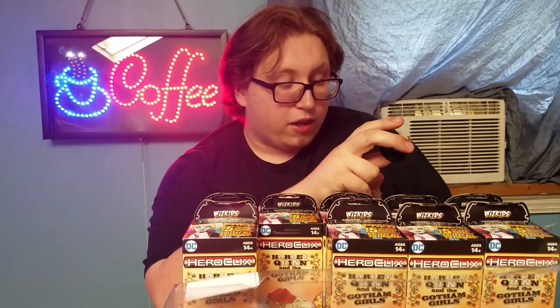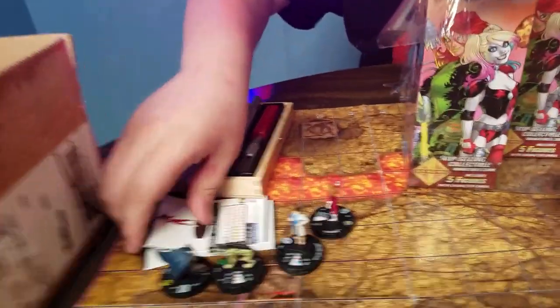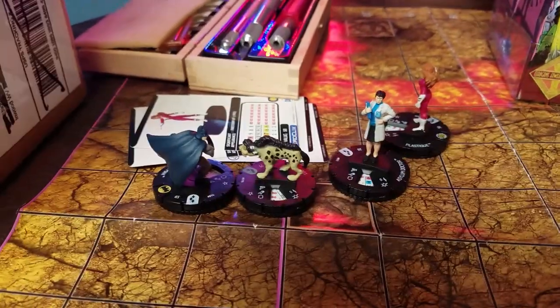She also has sidestep, toughness, and combat reflexes. She's only 50 points with 5 clicks. So she is a Suicide Squad member. Hopefully I get a few more to make getting her worth it.